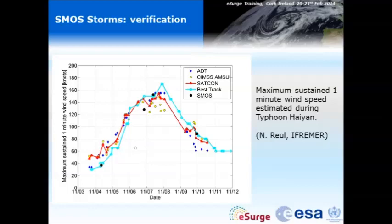And here's just one example of verification of the SMOS data. The SMOS winds are shown in black dots here against the best estimates from a variety of different sources, from the AMSU data sets, from the best track, and from the combined of all the SATCOM analysis. So SMOS is doing okay. There's still some more work to do, but it's not doing too badly.